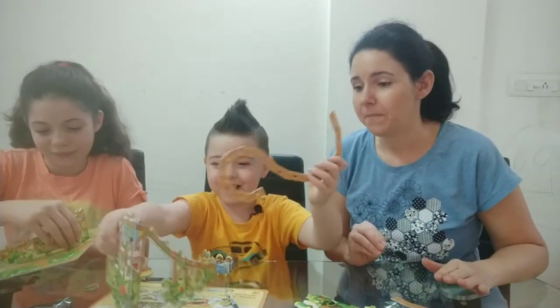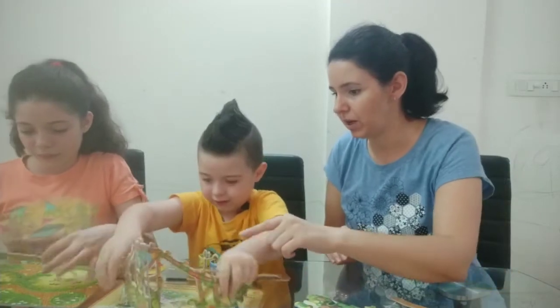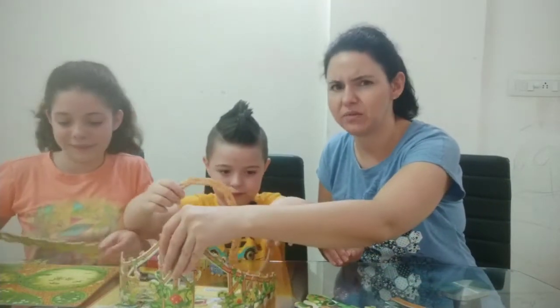The tracks! Yeah, well, Mommy will put that up now. Mommy will put this one up because this one is difficult to put up. Okay. Yeah, please.